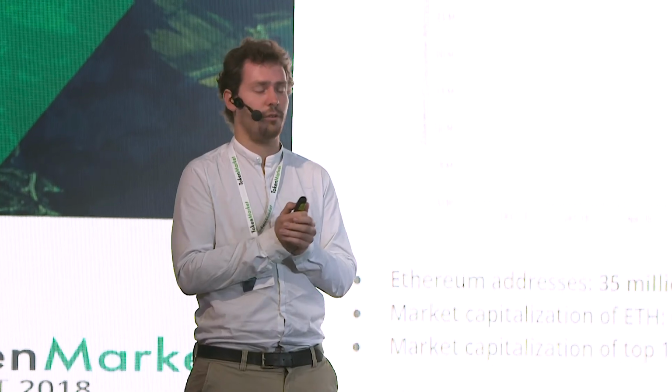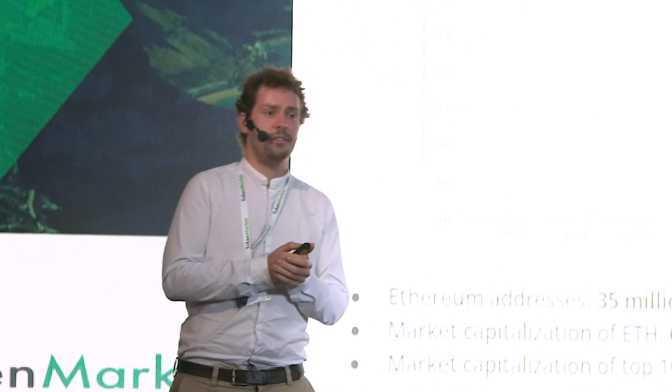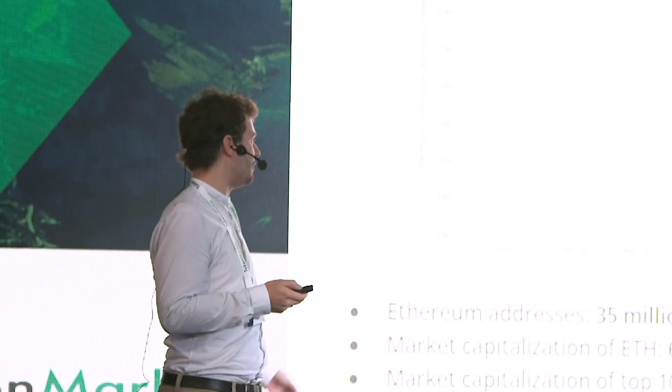So Gnosis have been the first project to do a token sale from Gibraltar. In principle, we are doing a prediction market platform, but today's talk will be about secure storage of funds and our product. And I will introduce, actually for the first time, a new product we have been working on for quite a while. So yeah, secure storage of funds is of course a big issue, no surprise. We see more and more value, more and more addresses.